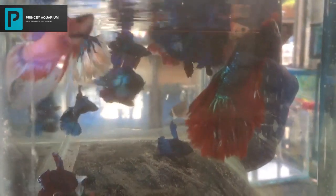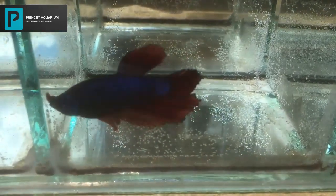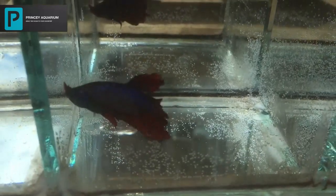As you know, it's hard to collect butterfly betta. You can see there are lots of different types of betta here. Look at the kingmaker, look at his mouth. He got a fin of another betta. Please, please do not try this at your home.